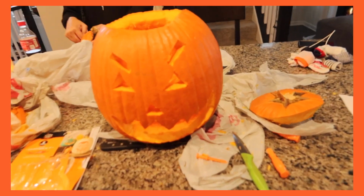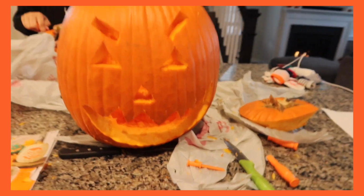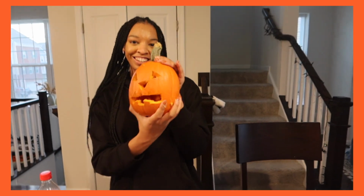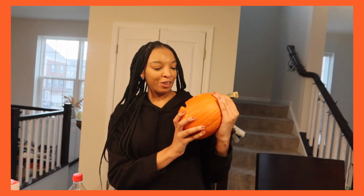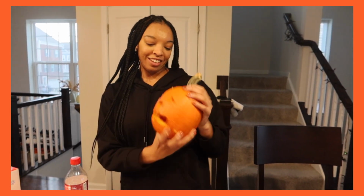All right guys, my pumpkin, I'm just like cleaning it up a little bit, but look at how it looks. It looks actually pretty good, right? Lauren, how's yours going? This is my pumpkin. Very Halloween inspired, scary vibe is what I was going for. I think I achieved that. Nice. It wasn't supposed to look correct. Yeah, that's the power of Halloween.